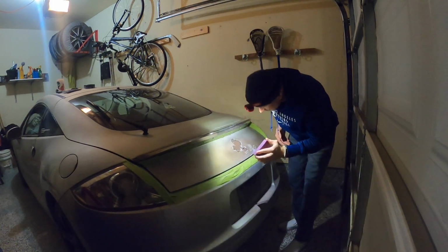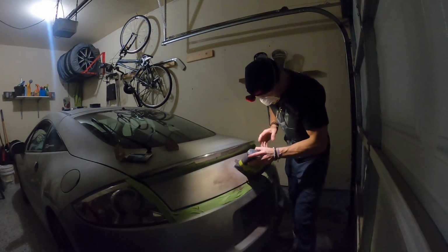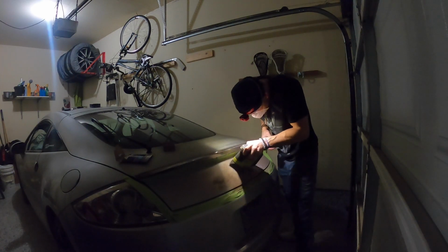Oh, hell yeah. I don't think it'll do what this can do. Could probably use a little cleaning. That looks better. I'm filthy, the GoPro's filthy, but we are getting places.